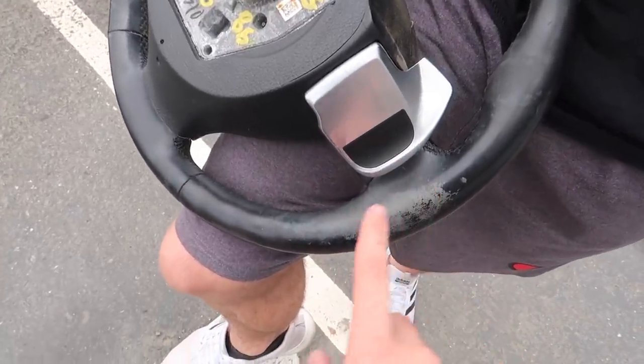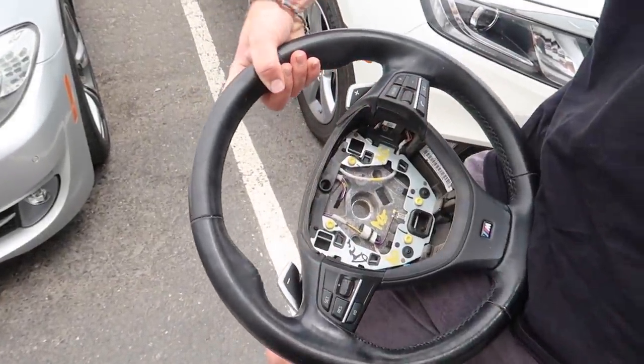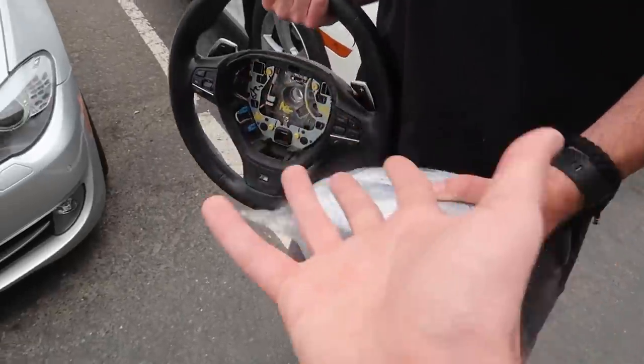Basically the good condition ones were like 300 to 400. The bad one was $75. But we're going to go ahead and send this off to Ozda and get it fully restored, so I'm not really too worried about that. $75, dude, that's a huge come up. And then 220 for the airbag. So literally this conversion's cost me less than $350. That's not bad.